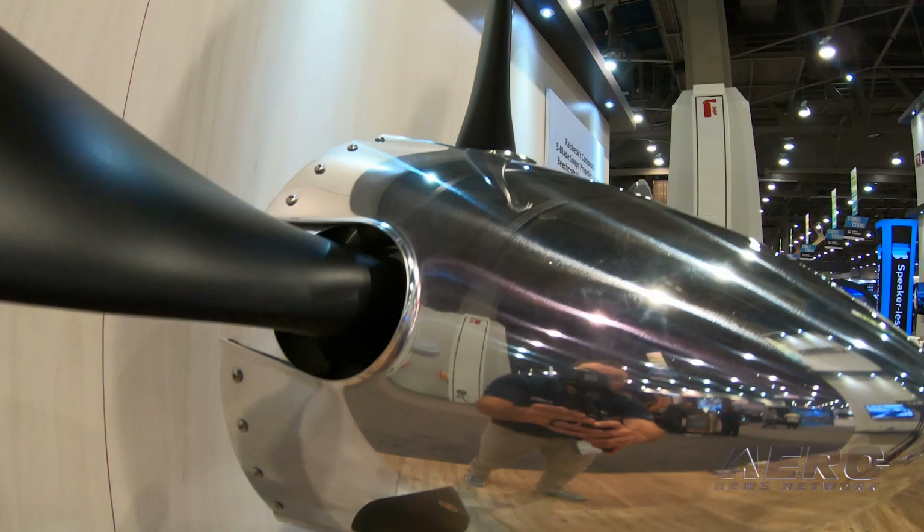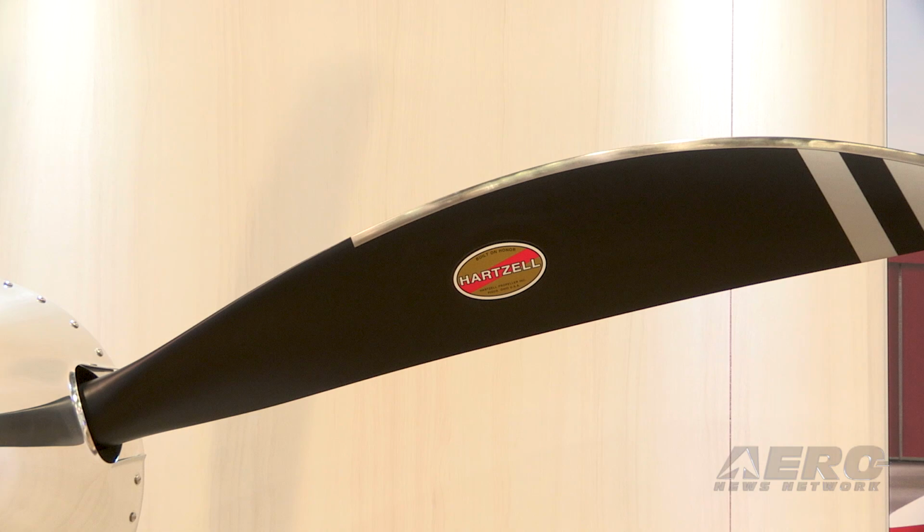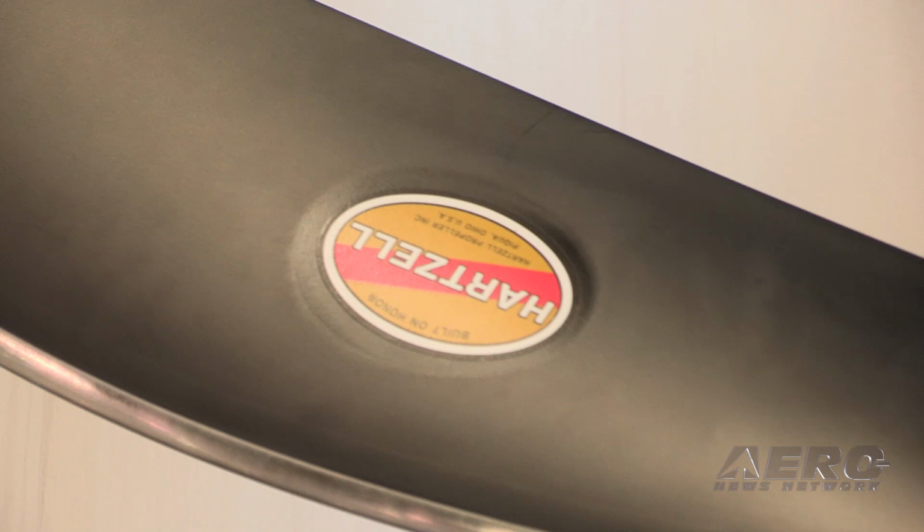When did this project start? We started this project with Raisbeck about a year and a half ago. This is a custom blade design, so it was brand new tooling for us on the composite side, and appears to be a real home run. As I mentioned, the performance: about 15% shorter takeoff roll, 15% better low-end climb, and about 5 to 8 knots of performance at cruise. So pretty significant versus the OEM standard prop.